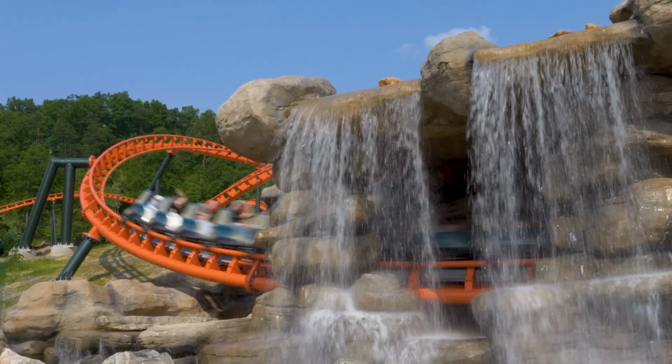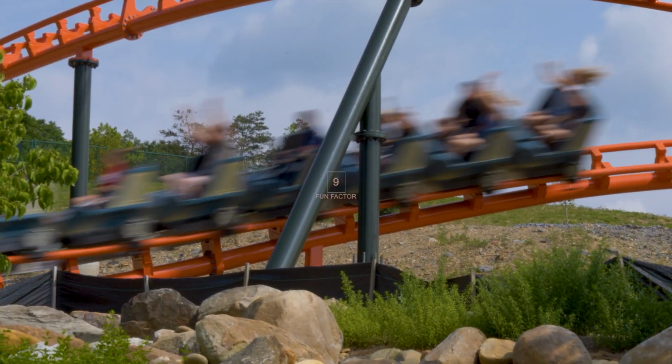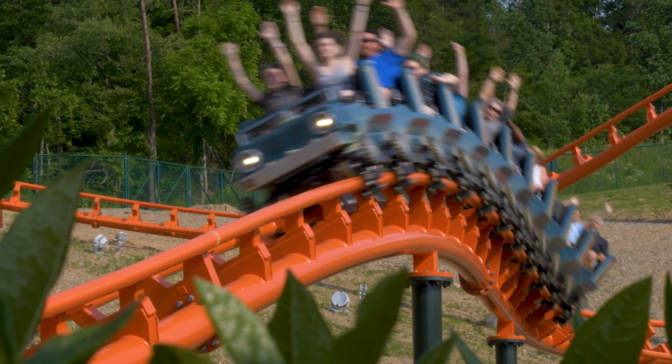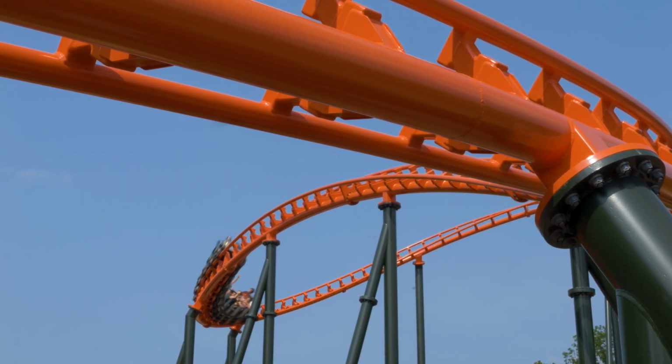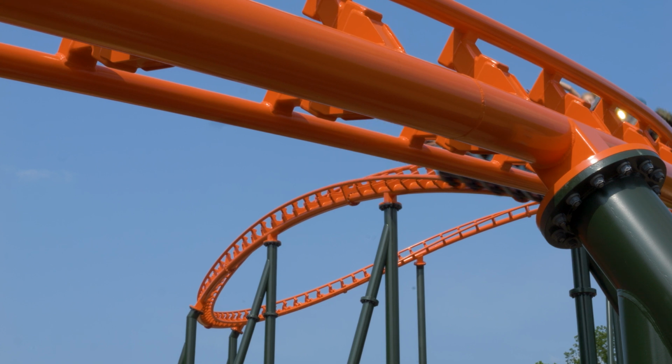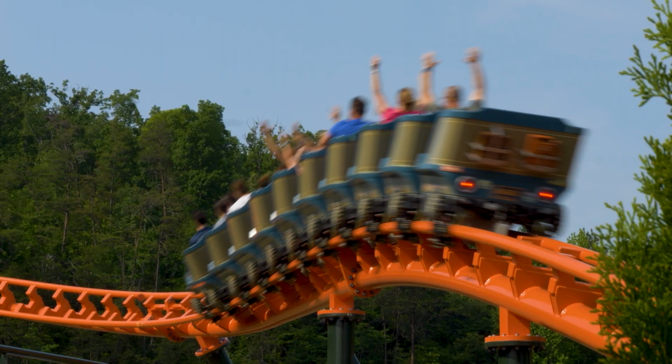I give this roller coaster a solid 9 for the fun factor. The only reason I hold back a point is for the lack of airtime. Not to say that every roller coaster needs tons of airtime, but with so many bank turns, a little airtime would be nice to mix things up, but again, not enough to deter this from being an excellent family roller coaster.